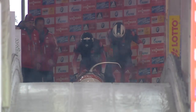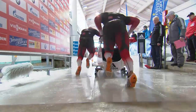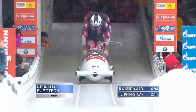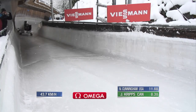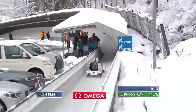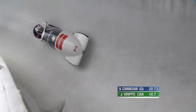Justin Cripps of Canada next up. Brian Barnett with him. What a season the Canadians have been having. Well, these two, Cripps, an ex-brakeman, and Barnett, a rookie this season, but what a brakeman he's turning into. Oh, wow, great start as well. 4:87, it's the quickest so far. Let's see what he can do here in the Schlangengrube again. Smooth transition.